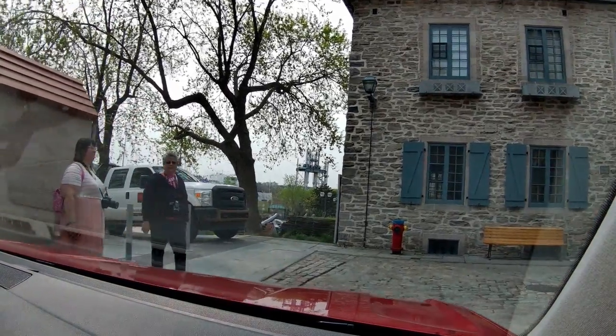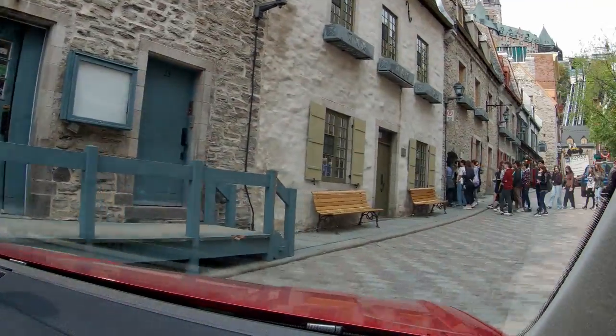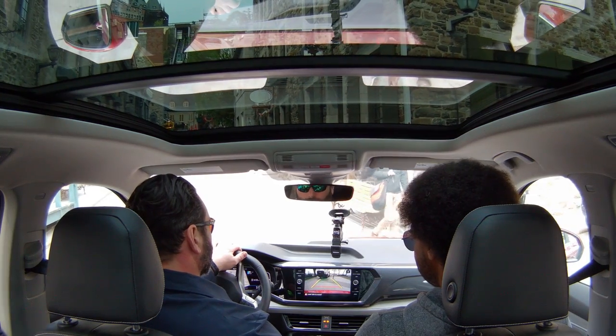Do not know where to go from here. That's part of the adventure. It's just part of the adventure. I think I'm gonna turn around. Well, there you go. Tight spot, 3-point turn. Let's see if you can do it in 3 points. Just use the sidewalk.